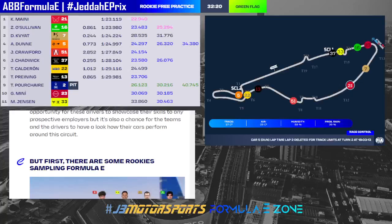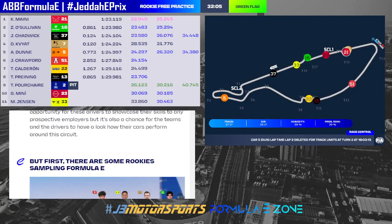Yeah, he's a very, very quick, very talented driver. I think he's a former F4 champion, isn't he, Alex Dunn, in the British F4 Championship. So he's got good junior formula pedigree. Interesting to see how he gets on. Kush Maini here in the Mahindra, faster than anybody at the moment, and he was actually on pole here, Tom, wasn't he, in the Formula 2 race?